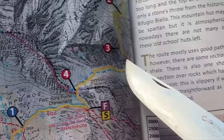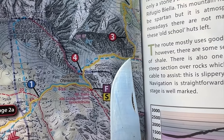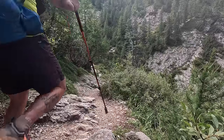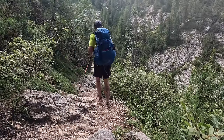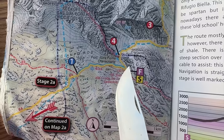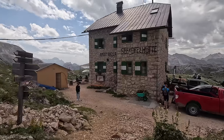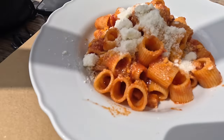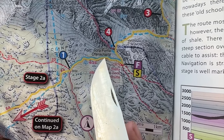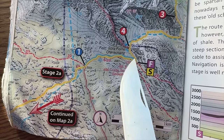Stunning views. I'm going to say that a lot about this hike. Stunning views. Cutting through this valley, I was just getting my legs under me. Felt a bit overwhelmed by the whole experience, but then settled into it. That must be it. So here is the first refugio where I stayed and had the best pasta of my life. So you come down here, hit these paths, all very nice walking down here. So that would be stage one.